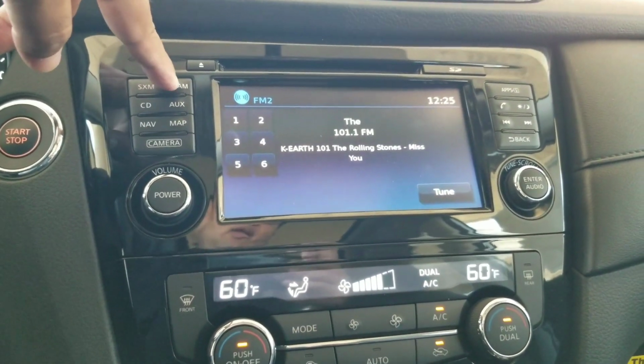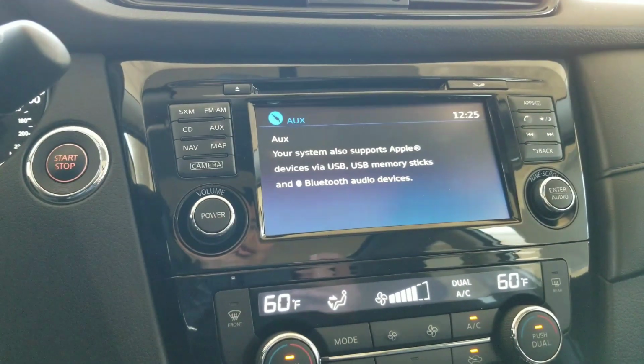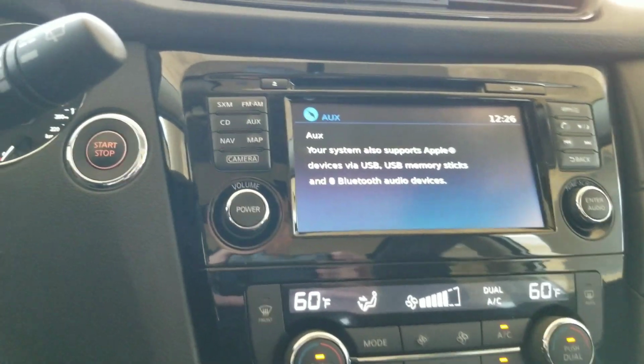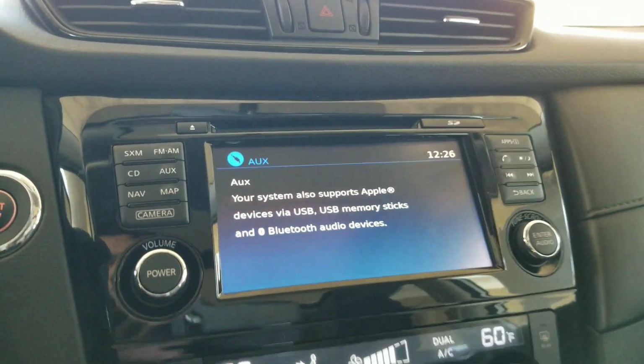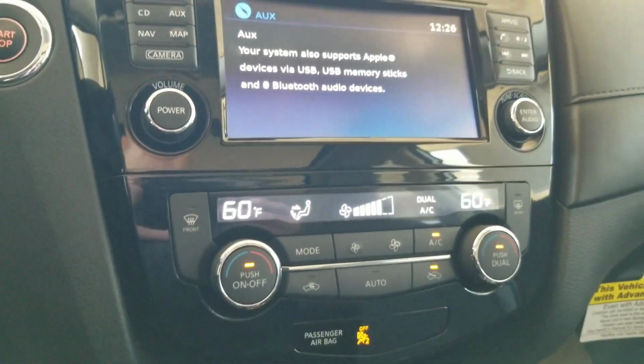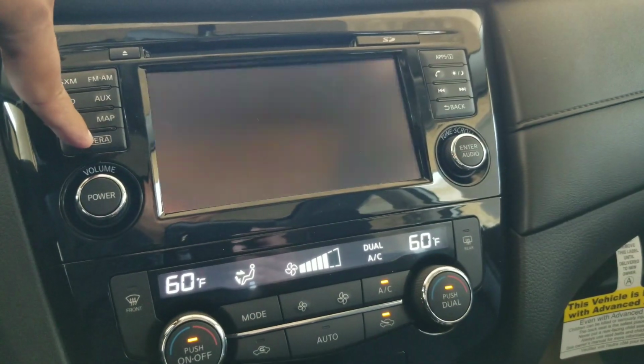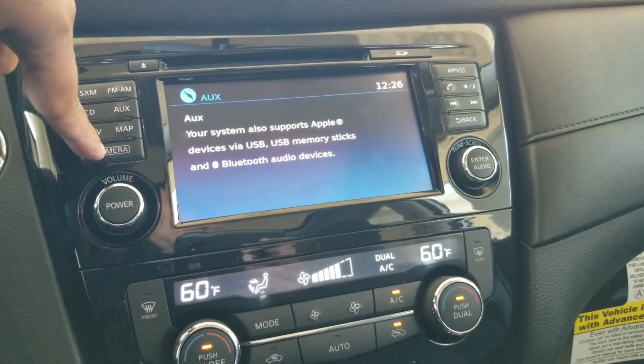You have a nice FM and AM, CD, auxiliary, and Bluetooth audio. So it has a lot of the same features as the base model Rogue, plus more. Now, it is really nice to look at. Again, the video probably doesn't do it much justice, but in person, it's actually a really good display. You have the camera button now, which lets you see different views as you wish.